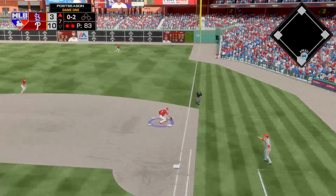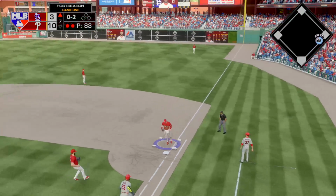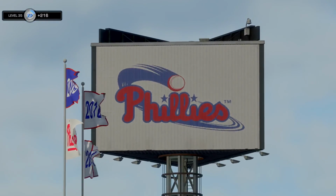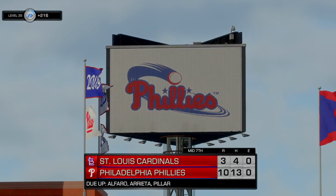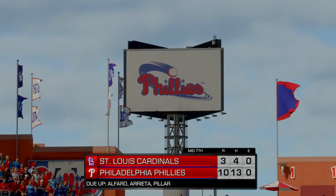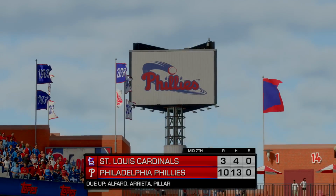Hit on the ground down the first baseline, and Smoke will take this one over to the bag, and the side is retired. So they're held in check here this half of the inning. Bottom of the 7th now. Get up and stretch here in Philly. It's the Phillies 10 and the Cardinals 3.